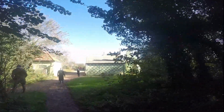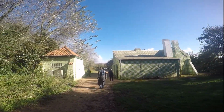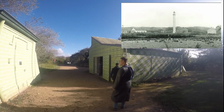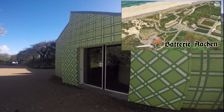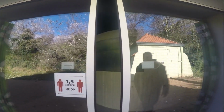In front of us is a green checkered house, the original lightkeeper's house until 1914. Before the war, there was a guiding light next to the house, a kind of lighthouse, but with a fixed light. And closer to the sea, there was a second guiding light. During the war, the guiding lights provided targets for Allied ships, and the Germans shot them down in 1915.